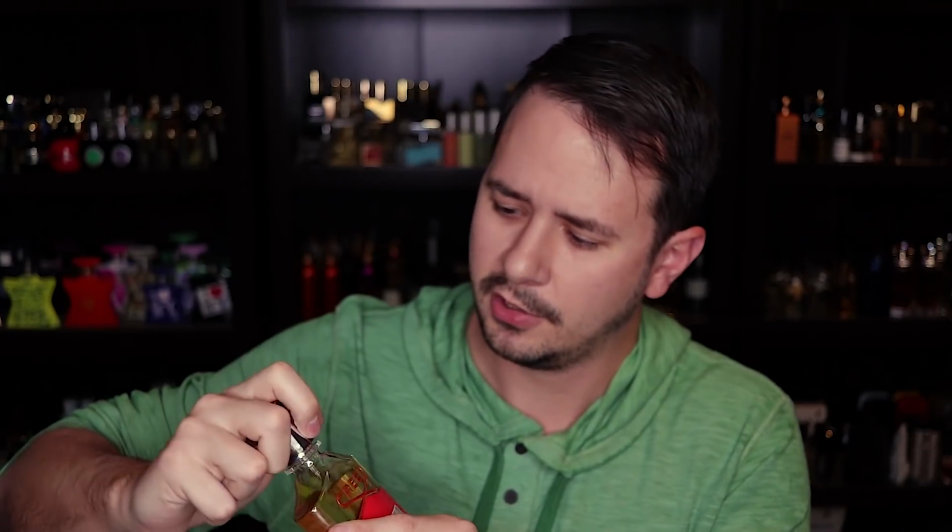And I'll go ahead and waste one spray with you guys, and with this one, instead of spraying it into the air, I'm going to spray it right onto my hand. There we go. It is a Creed atomizer. It's good. Some people prefer this atomizer style that you'll find on the newer bottles. I actually prefer the older style.